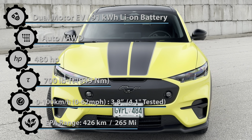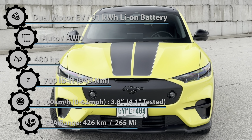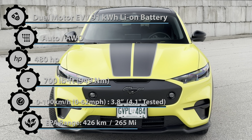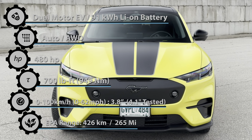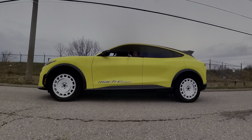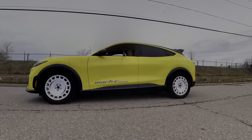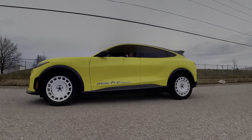Under the hood, it pretty much remains a Ford Mustang Mach-E GT with the performance upgrade, so it makes 480 horsepower, 700 pound-feet of torque. The battery pack is a 91 kilowatt hour. It weighs 4,979 pounds, and the ground clearance is 5.8 inches.